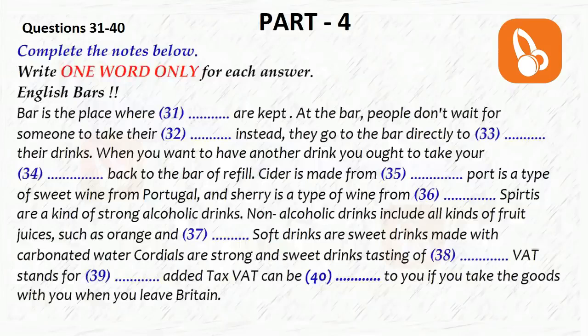Kevin, could you tell me something about the bars? I have never been to a bar. You see, Steve, my classmate, has invited me to go to a bar tonight. I see. You know, the word bar means a room in a pub. We say the bar when we mean the part of that room where drinks are kept.